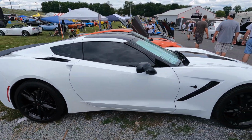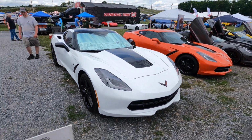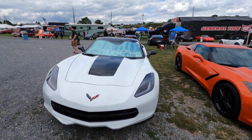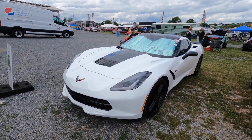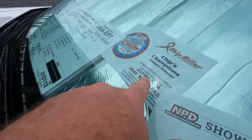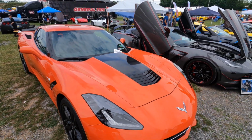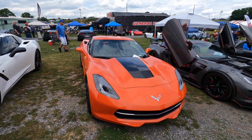I don't want to say it's basic, but it's a Stingray. I love the way it looks. White with the black accents, just looks good. The carbon flash accents on the car. Really, really nice car. In fact, this is the car that I picked as my Chip's Choice. As a board member of the Chip Miller Amyloidosis Foundation, they asked me to pick my favorite car, and at the time this morning, that was it.